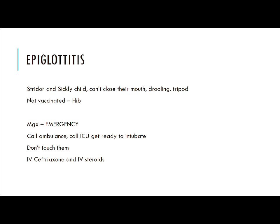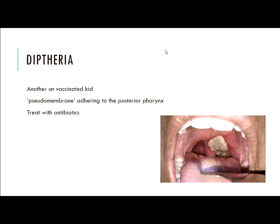But if it did happen in the GP, you call the ambulance, you get your most senior anaesthetist ready to intubate them. Don't touch them, don't examine them, because you're going to make things worse, and they need IV ceftriaxone and steroids once they're intubated, or before if you want. And diphtheria, another one that happens in people who aren't vaccinated, and you get what's called a pseudomembrane, it's super gross, and that's pretty bad too. But yeah, just another one to watch out for.